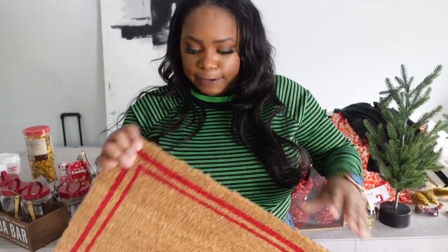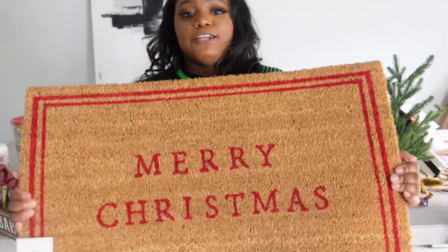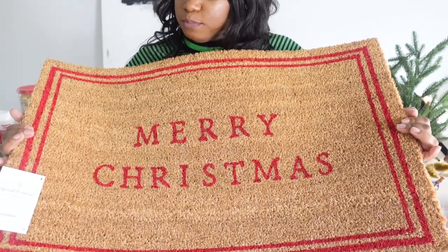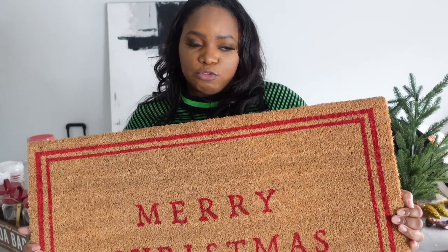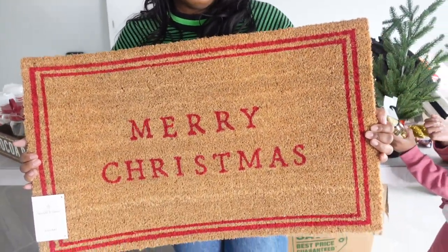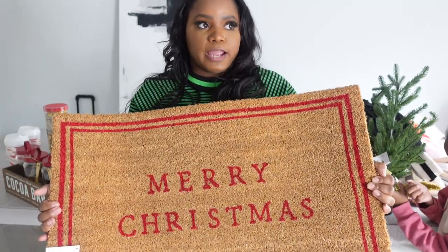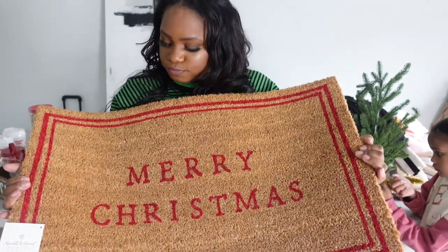I also picked up this doormat, because I realized I don't have a Christmas doormat. However, this one I think might be the smaller one, and I think I need a larger one. I think that one was only online through Target, but then I also saw one at Joann's that's even bigger, and I might go that route. So we'll see, because we have the double doors, so we need bigger mats, not your average size mats. I thought this was cute. It was simple.